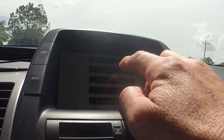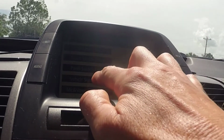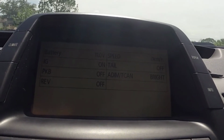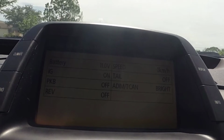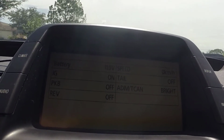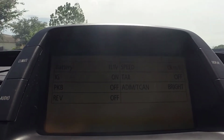Menu. Display check. Vehicle signal check. And right here you can see your battery level. And you see that mine is currently showing 11 volts. It should always be 12 volts plus, maybe even closer to 13, so yeah, that's an issue.